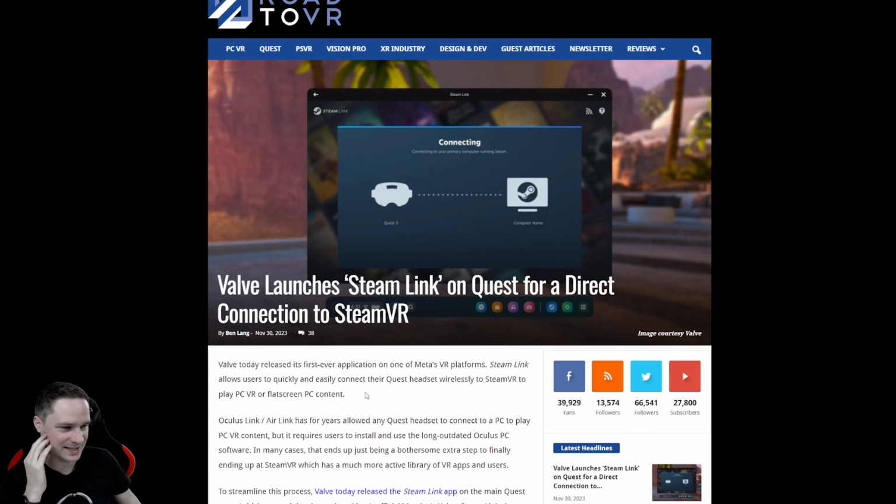How cool is that? Normally you had to use the very old, abandoned Oculus software or Virtual Desktop or something like that, and additionally Steam VR. Now you only have to install the free app from the Quest store on your Quest headset, and then install Steam VR on PC. Then just connect it, enter a 4-digit number, and it's very fast, it's very good, and it's awesome.